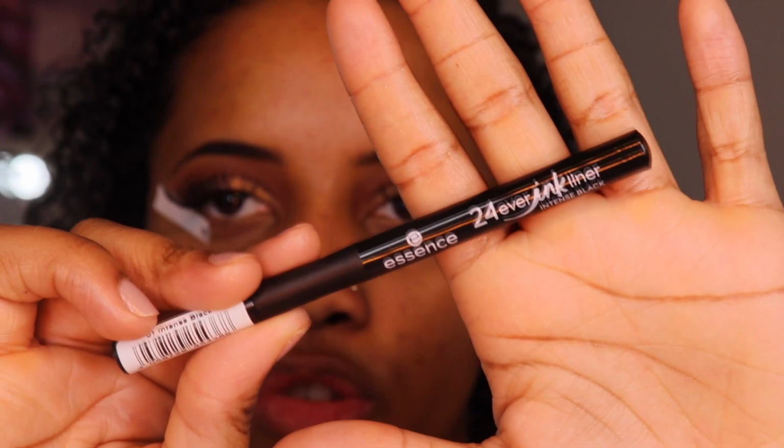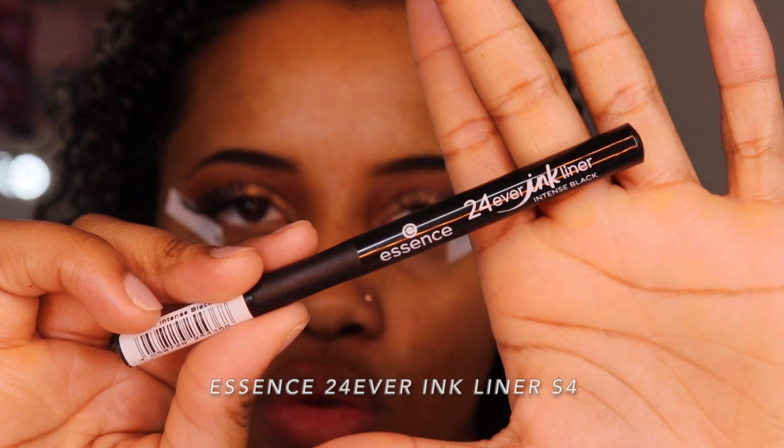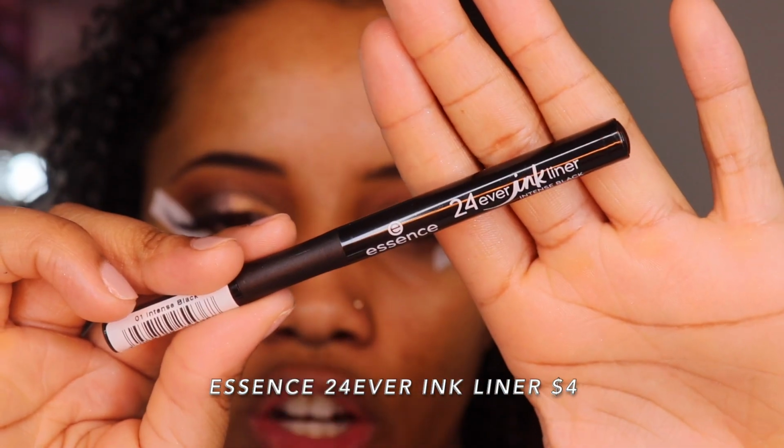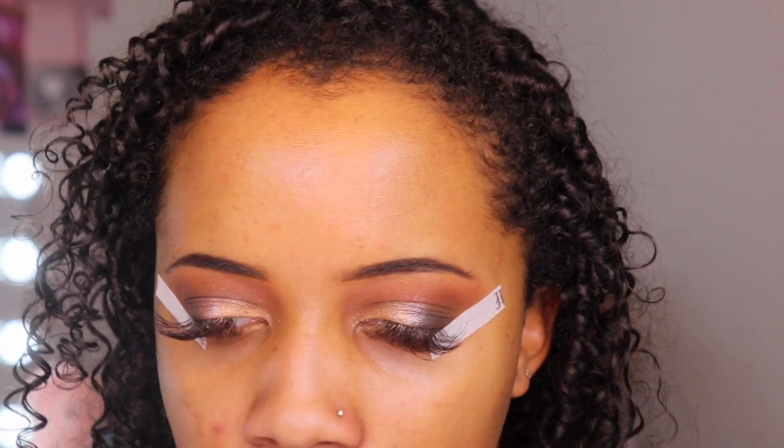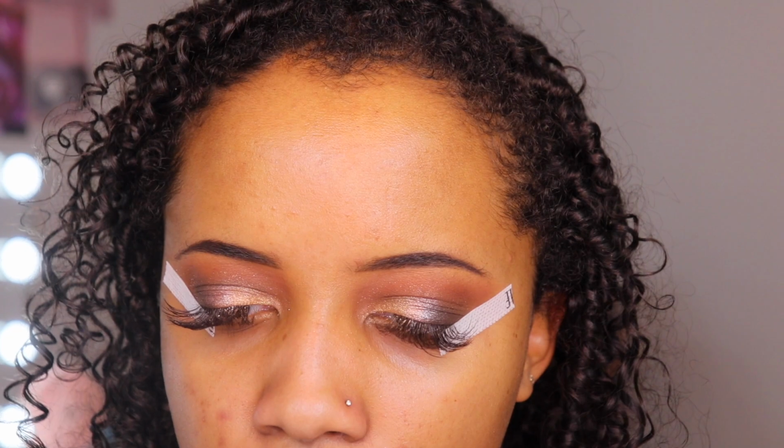Today we do have a drugstore eyeliner. This is the Essence 24-Hour Ever Ink Liner, and this is in the color Intense Black. Now this is a pen and it looks like it has a felt tip. I am somebody that prefers a pen component because I have lash extensions, so I found that when I use the wand, it just goops up on my lashes and is so messy. And this actually looks like it is a felt tip, which I usually prefer brush tips, but I will give anything a chance.